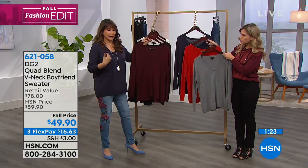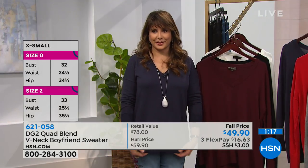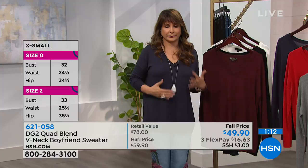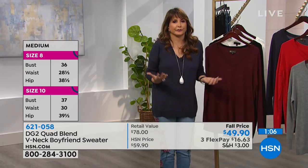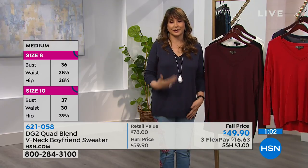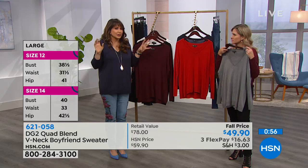I wear a small in the tops from DG2. This is a small that I have on. The length is, look, it's not sticking to me. I don't know if you can tell that or not, but it's not clinging anywhere, so I don't have to worry about tummy, you know, tuck. And I don't have to worry about if I want to wear it with a layer underneath, or I can just wear it as is. If it's freezing out, I'll probably put a puffer jacket over it and maybe another tee underneath. But I wore this when I went to Westchester County the other day. I just wore it on the plane. It gets a little chilly on the plane.